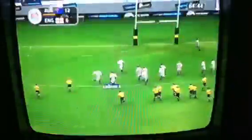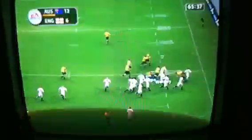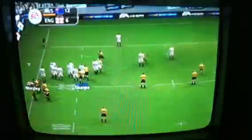Inside ball there for Giteau. He toes it ahead on the foot. Puts it in a grubber. What are you doing with this? No. Wellesley from the England side has taken it, and he's taken it into touch. Well defended there by the Australian side. Puts in a grubber here.